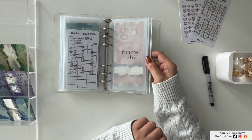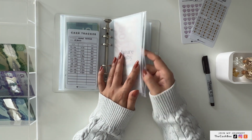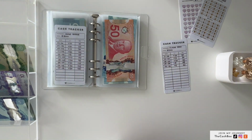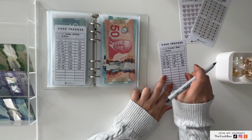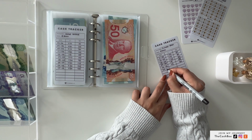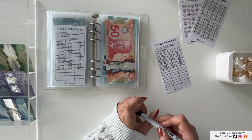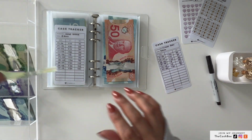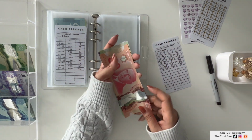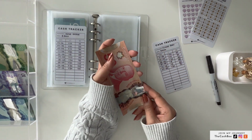Next is future baby, which is getting 30 this time. So 60 plus 30, so 90. And future baby now has 50, 70, 80, 85, 90.